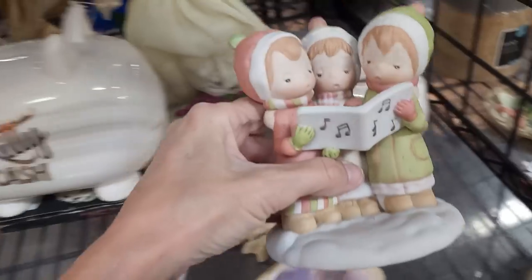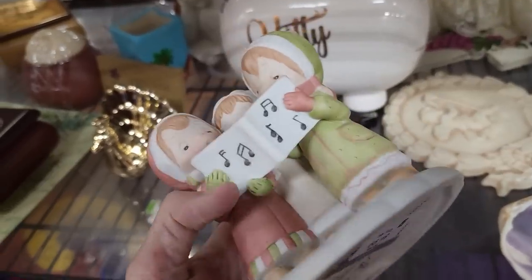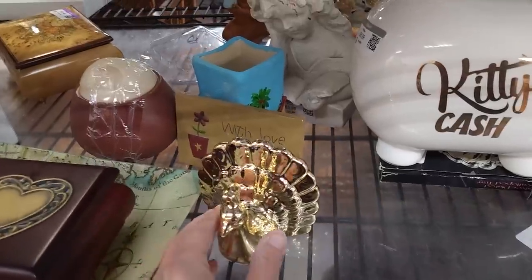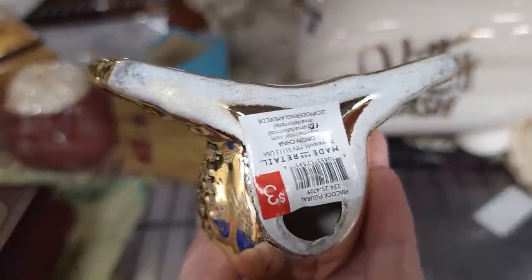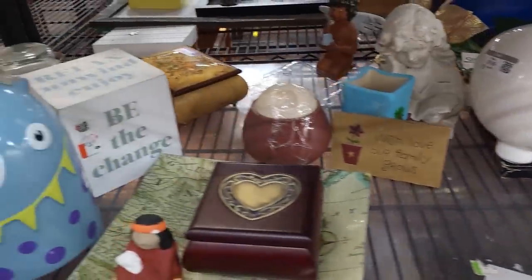You guys are really sweet. You're a Betsy Clark. Now, I don't know how Betsy Clark figures do. I know Betsy Clark's pretty popular. And those are pretty adorable. I'll rescue this one. I thought this was a turkey at first, but it's not. It is a peacock. A little 99-cent peacock. It originally came from like one of the dollar store type places.